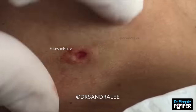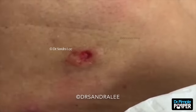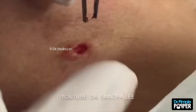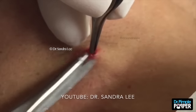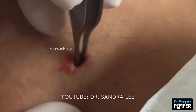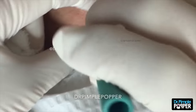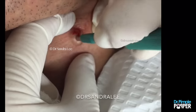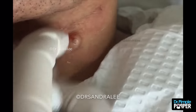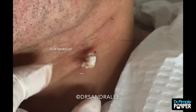I think that's almost all of it. Let me just double check. I feel like there was a little more on the edge here. See a little more on the side. We see them more in people with oily skin that have acne, and I just want to make sure I get it all. There's a little bit of an edge here still. Oh, this one first here. Pinch here on the top. Make sure I'm not hurting you again. I think I can actually get that whole sack out of there.